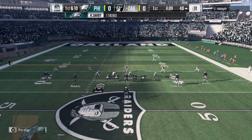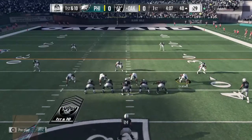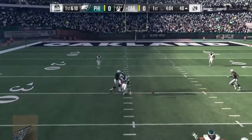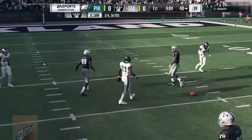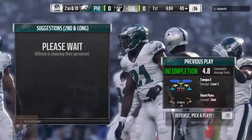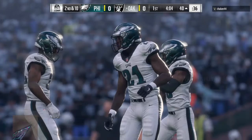I have no crystal ball up here. I can't truly see into the future. But if they don't start getting some pressure on him, make him move around a little bit, and do something with the receivers, change up their timing, they're just going to get shredded as we've seen so far. Right now, they're off to a blazing start.